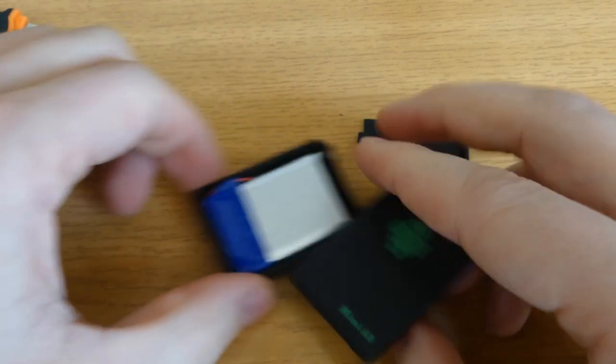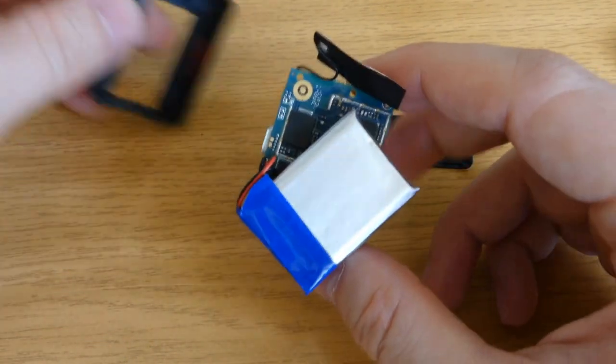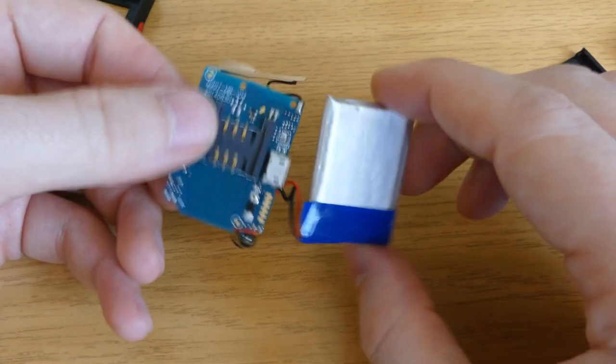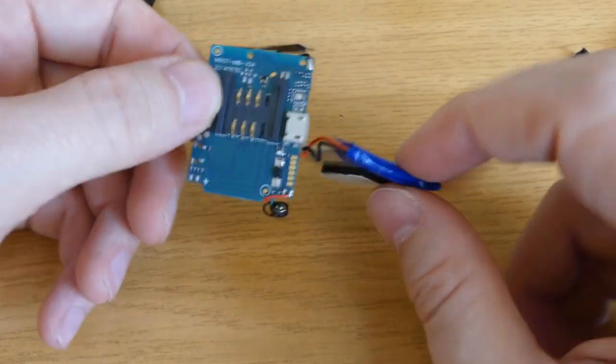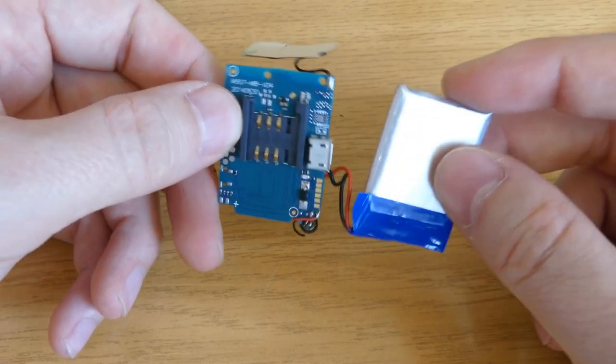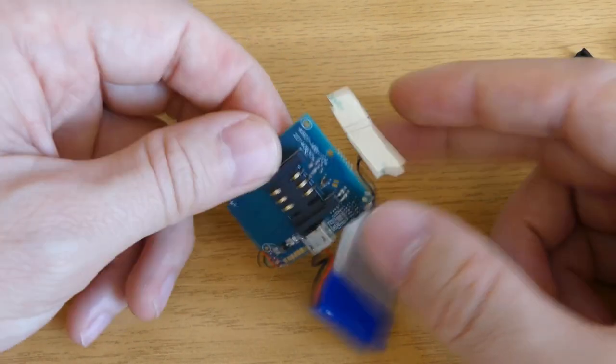There we have it. Now it's open, and this is the complete board, which is on the outside. So we have the battery, which is included. It is not too big, but it is enough for running a couple of hours. GSM doesn't use a lot of power when it's sleeping.